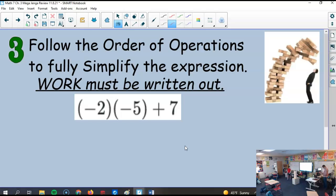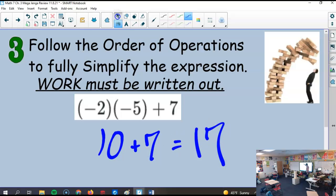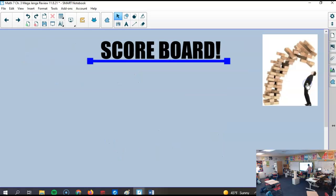Simplify without a calculator. Make sure you're talking with each other. Are we about ready? And you got it? Yep. All right, Vanessa, what did you guys get for this? 17, because negative times negative makes positive 10. And then +7 is 17. Very good. So either you or somebody from your team can come up to the tower.